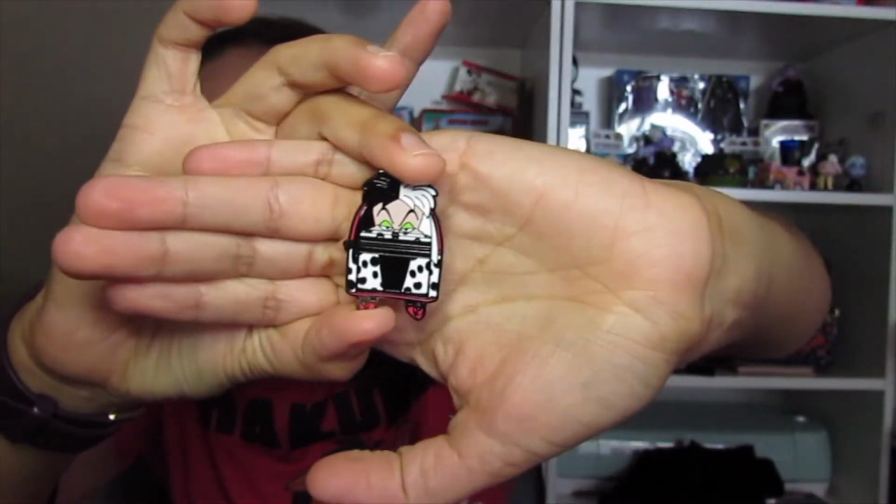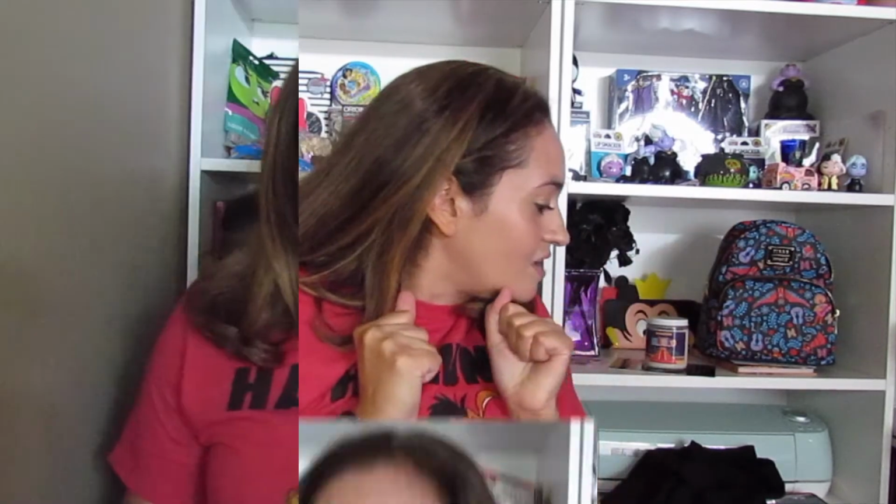Who's it gonna be? It's Cruella! I love Cruella DeVille. Can you see that? So cute. She will go on my shelf over here. I have a villain shelf. I will have to find a spot for her. She might go with my little Funko Cruella DeVille Pop that I have over here. I love it. Okay, so now it's time for the spoiler.